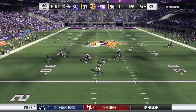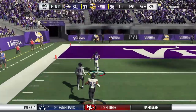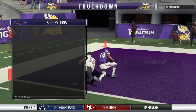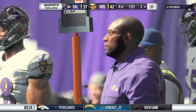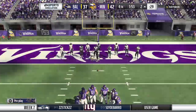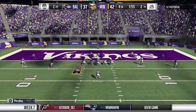Now it's a bootleg with Bridgewater. He's going to let it fly. That's caught inside the 20. Touchdown, Vikings. Stefon Diggs, his 3rd touchdown now on the year. And the Vikings have taken the lead here in the 4th quarter. So now here are the Vikings faced with a big 2-point conversion attempt.